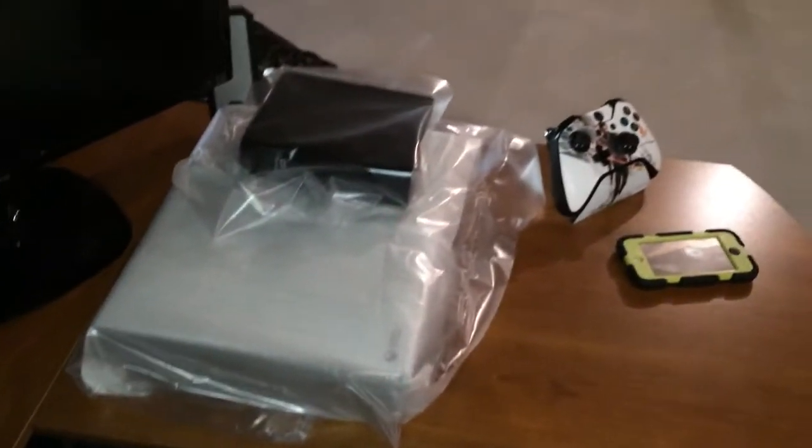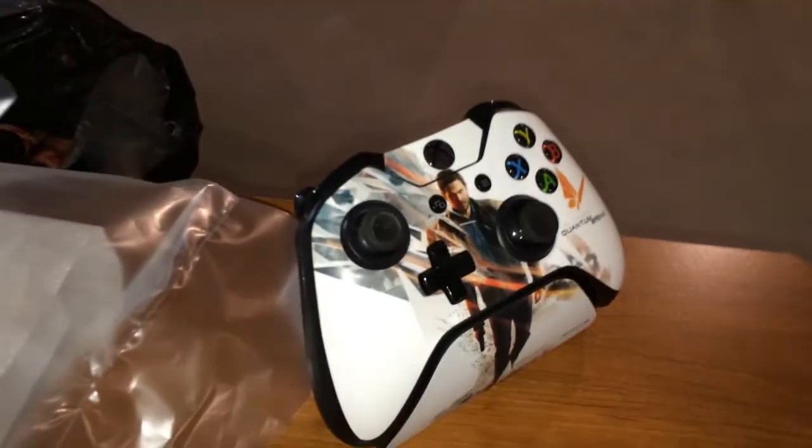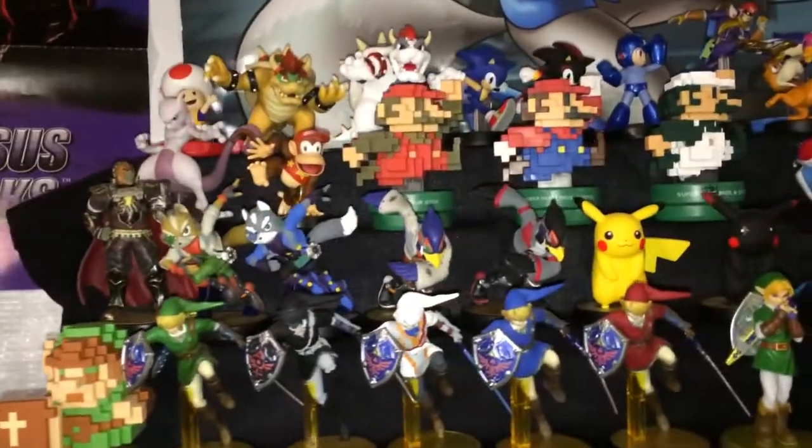So then there's my space heater because it does get chilly down here at night. My PC with my two monitors. This is where I game with my Xbox One. And there's my HDMI switch box for that, my Xbox One and external hard drive, my fancy little controller, and then up top here are all my amiibos.